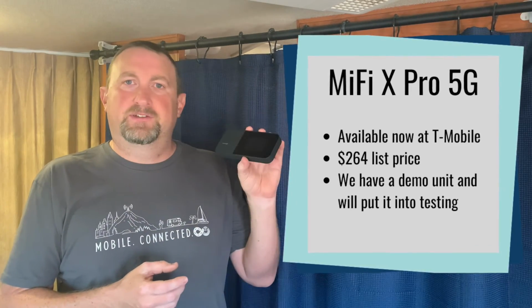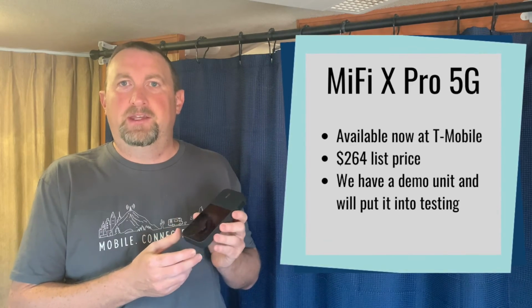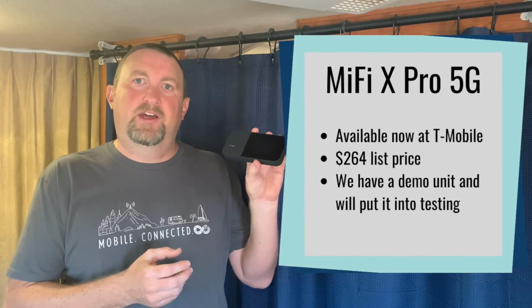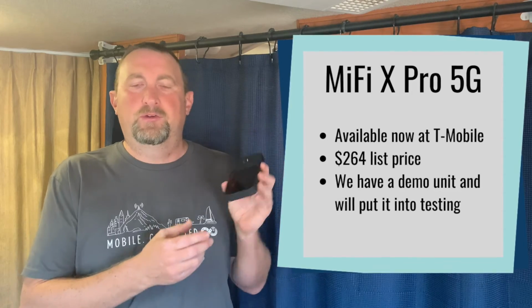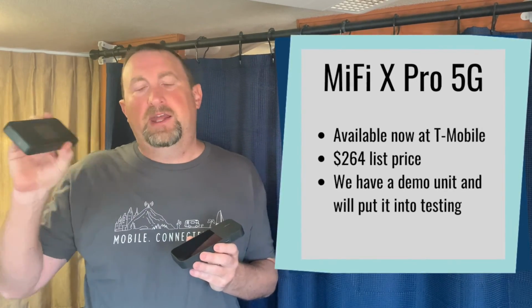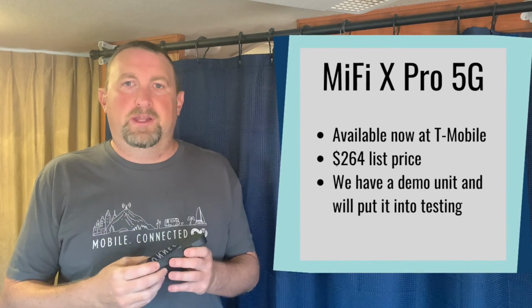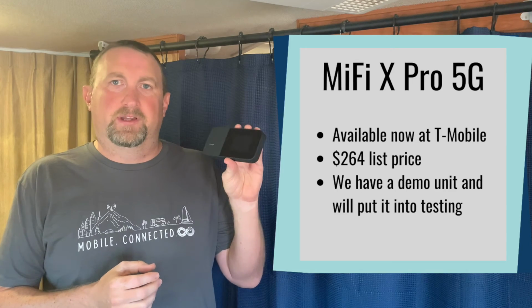You can purchase this directly from T-Mobile on compatible plans like their postpaid and business plans. This is an evaluation unit from Inseego that we will be doing head-to-head testing against the previous M2000 and the Quanta 5G to let you know if you should consider upgrading to this latest model.